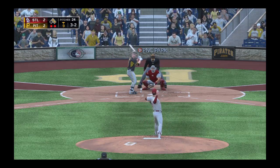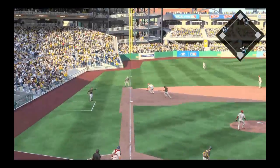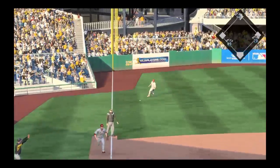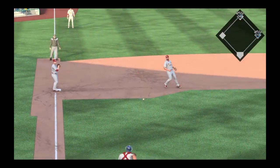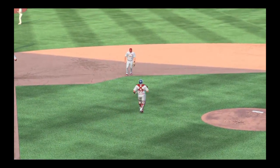Ready to deliver the full count pitch. Rounded down the third baseline. And that's a fair ball as this one gets by him at third. And the winning run is across to score.